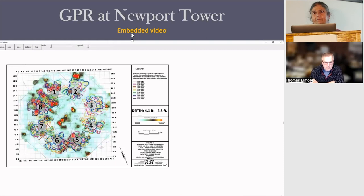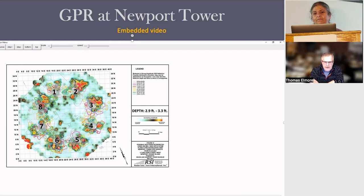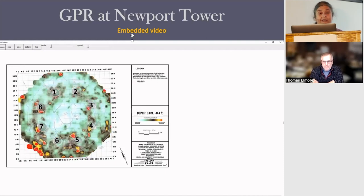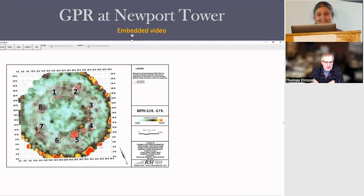Can you run that in here? Hey, Dory, we got 10 minutes left, so we need to run this. No, let it run, because the next animation is good too.